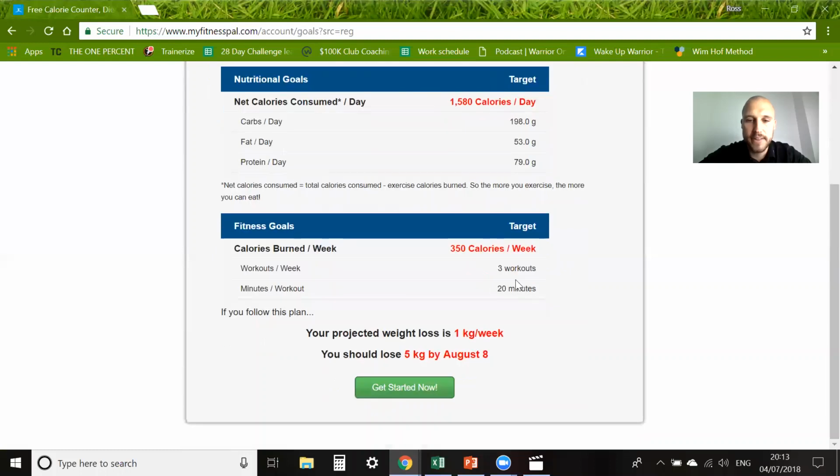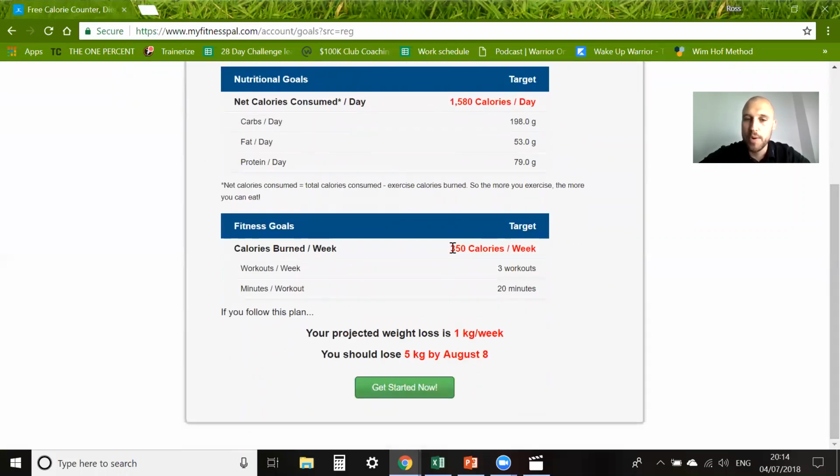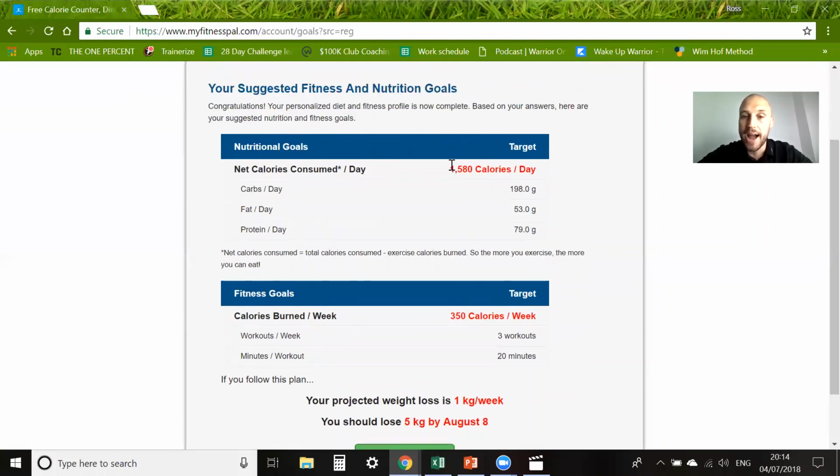And then the calories burnt there. And then there's a projected loss that I'd lose 5 kilograms by August the 8th if I was to stick with this amount of calories and then burning throughout the week there. We're probably going to be burning more calories than this because our workouts are intense, and we'll be doing yoga in between there as well.